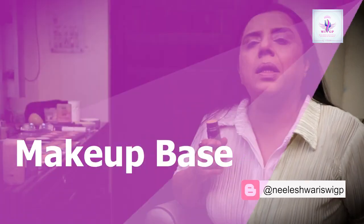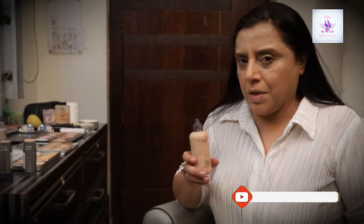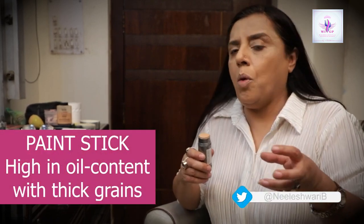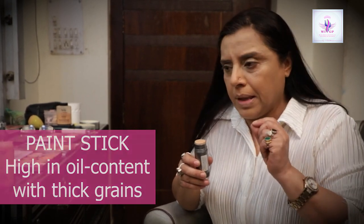and then we would go on to bases. So after the yellow paint stick, we go on to setting the base for our makeup. The base could be various types. We have got basic foundation. Suppose I'm going for an office, I could just wear a foundation. But suppose I'm going for a stage show, then I would go for something like a paint stick which is high in oil content, and the grains of the base are also quite thick.